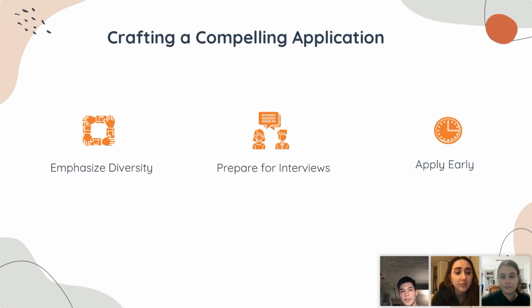And then, emphasize the adversity. A lot of people sometimes get hung up on just physical diversity, which is definitely a part of diversity, but it's also everything else that comes with it, and how your experience was shaped by physical diversity or your lived experiences. Everybody is diverse, and it's finding your niche and what makes you unique for that medical school. That'll help you prepare for interviews as well. And then, applying early.